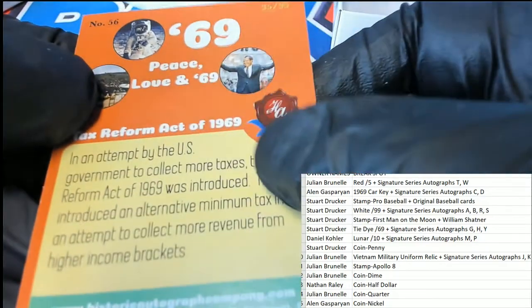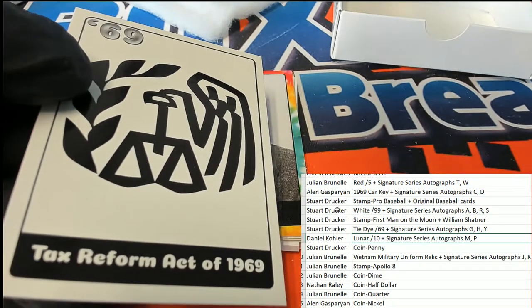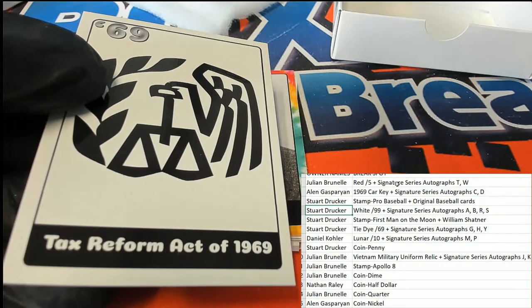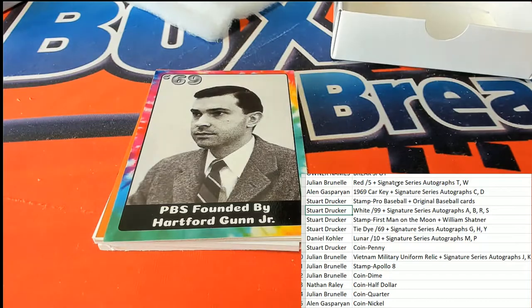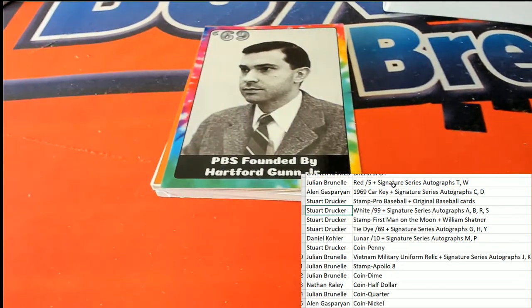That's 35 of 99. So that's a white border. White number to 99. That's Stuart D. Next up, tie-dyed border. Oops. Gosh, man. Tie-dyed border. Right there for Stuart D.